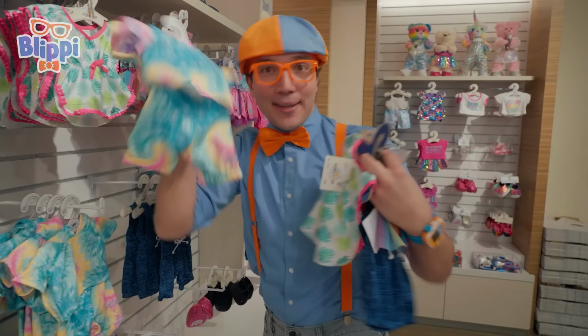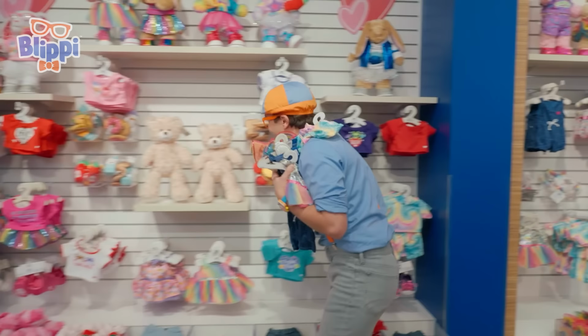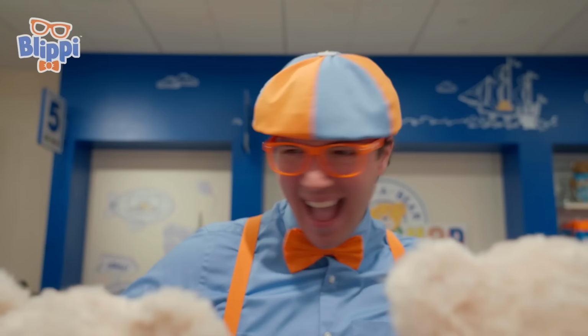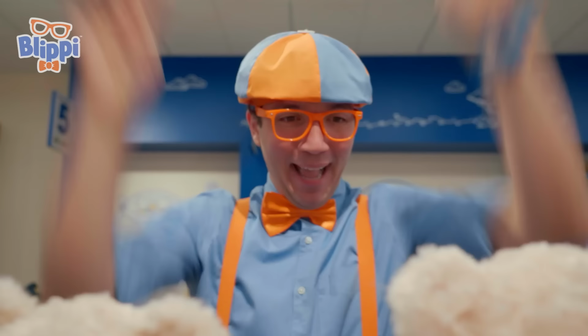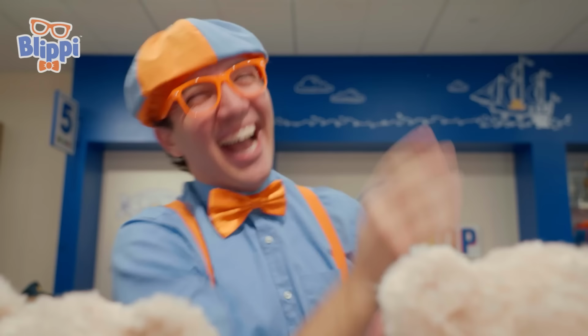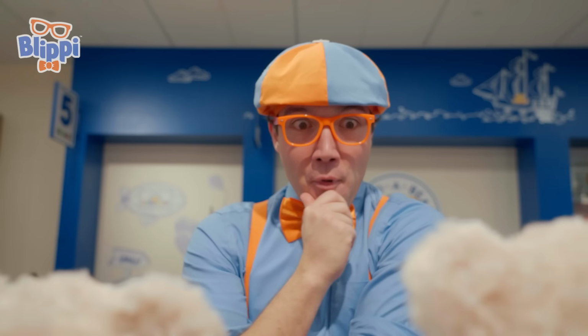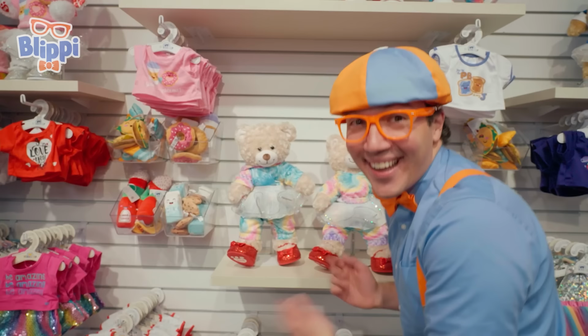Grab all the things we need to make these bears look great. Okay, just a few more things. Here we go. Okay, I think we found some great options to dress our bears. Well, I think I have too many things, and there's even more on this wall. We better get to work. Woo! They look so good. I'm thinking I might have a career as a stylist.